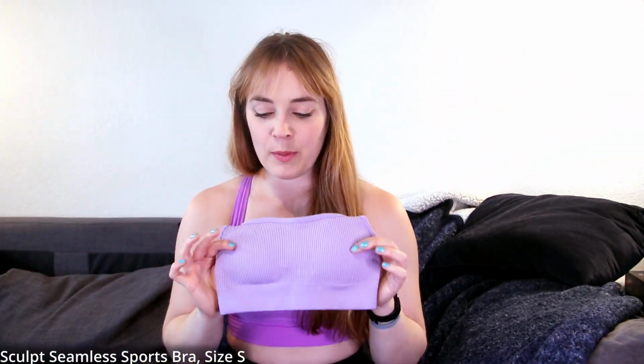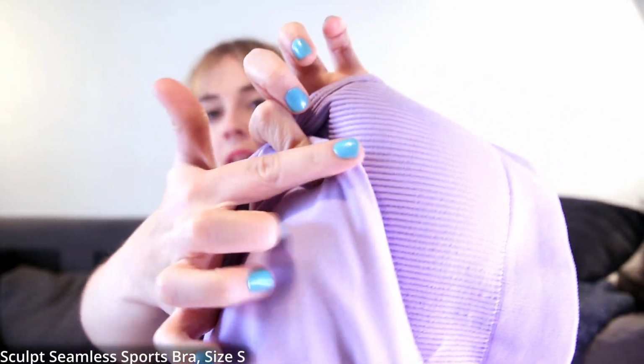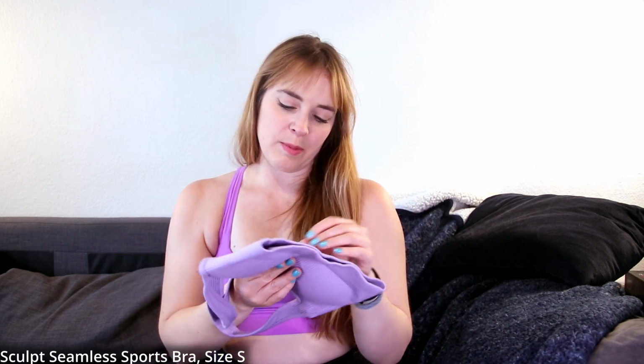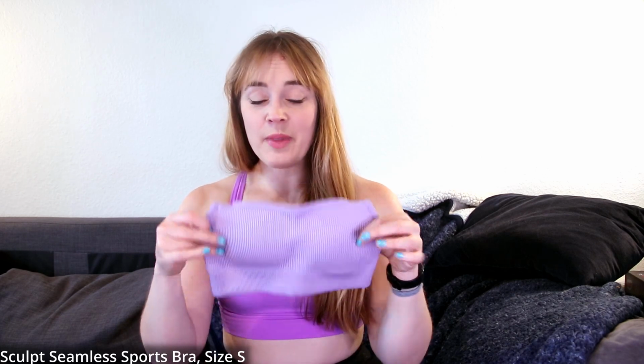Again, this is the frosted purple color. Looks very, very similar to the frosted purple in the Nuber fabric. Sometimes depending on fabric, the colors will change slightly, but I think they do look very similar. Maybe this one is a little bit darker, but otherwise they're basically the same. But yes, this is a ribbed seamless material. It's made from 92% nylon and 8% spandex, in case you're interested in that. So very different from the Nuber fabric we've seen so far. And yeah, very stretchy, very ribbed, still very comfortable.